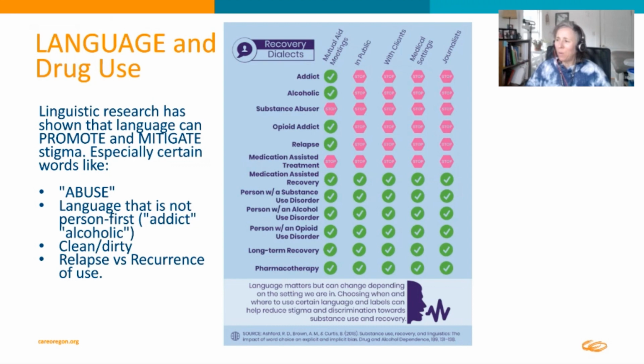And you might be thinking, wait a minute, I hear people use this language all the time. My really good friend who is in long-term recovery, we have great conversations about how he's an addict or an alcoholic, and do I tell him to stop? No. This is all about recovery dialects.